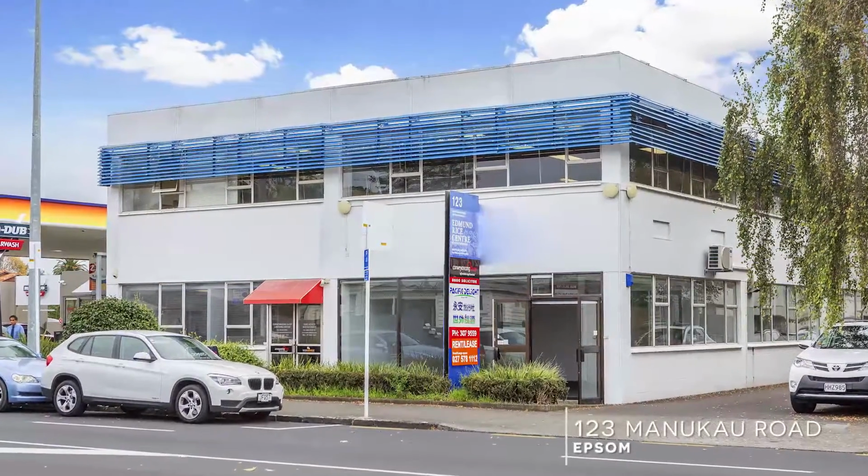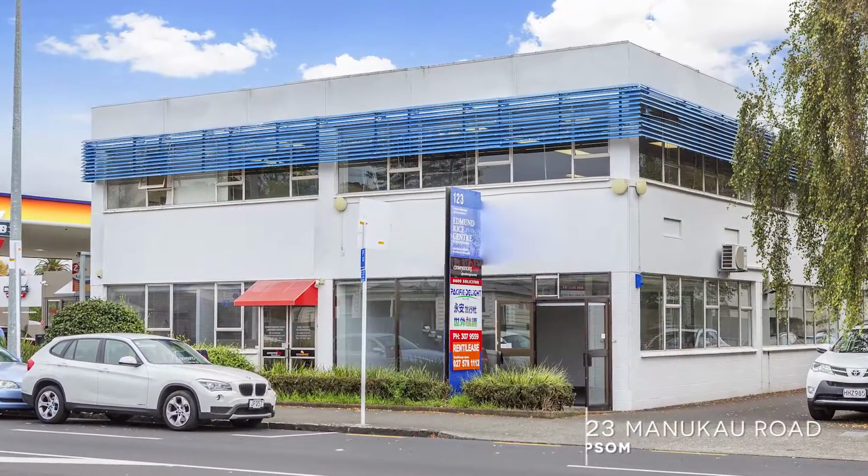This is the commercial building which is situated in the heart of Epsom at 123 Manukau Road. And I'm going to tell you a little bit more about this now.